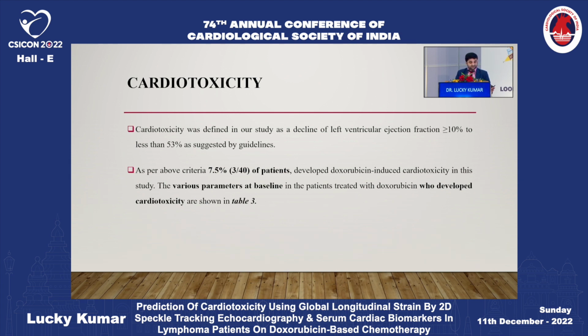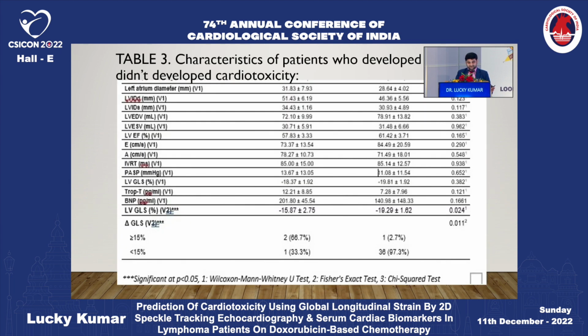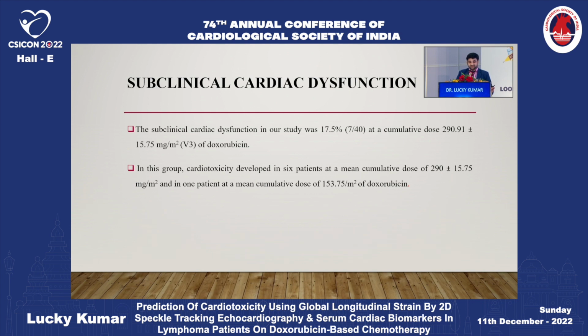Cardiotoxicity as per the predefined criteria was reported in 7.5% of cases, and the various baseline parameters in patients treated with doxorubicin who developed cardiotoxicity are shown. The patients who developed cardiotoxicity were more elderly, with a mean age of 63, and had a higher prevalence of diabetes and hypertension. The rest of the parameters were not significant. Similarly, the echocardiography parameters were compared. GLS at the second visit, that is after 3 cycles, showed a downtrend and was significant. Also, the change of 15% at V2 came out to be significant in our study. The subclinical cardiotoxicity was 70.5% at a dose of 290, and 1 patient developed it at the dose of 153, and the rest developed it at 290 at the end of the study.